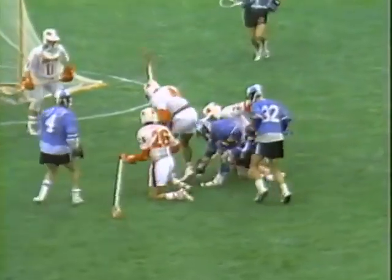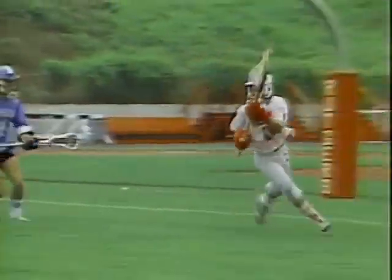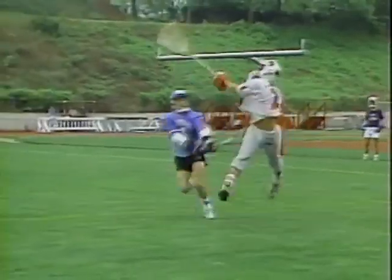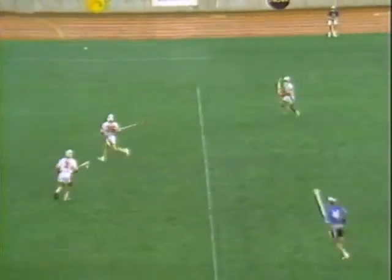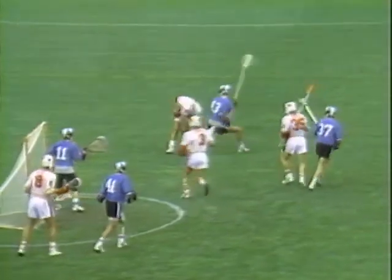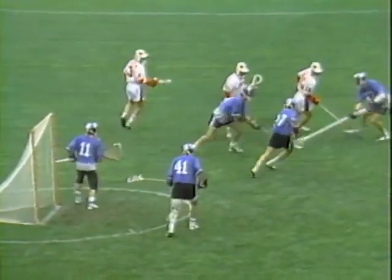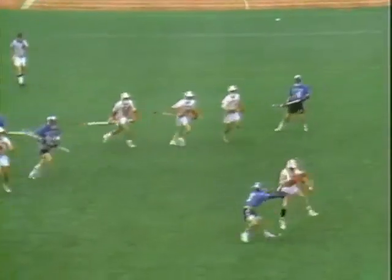Kelly with a quick feed in front, and the ball was knocked down. Brian Jackson gets it back to Beardmore, who's been roaming here in the first quarter, and he lobs it, and a beautiful clearing pass upfield to Poindexter. Fast break opportunity into Thurston. And there's an opportunity to see Dave Petramala. He came over and checked the ball out of the stick of Thurston. Thurston was looking for the feed.